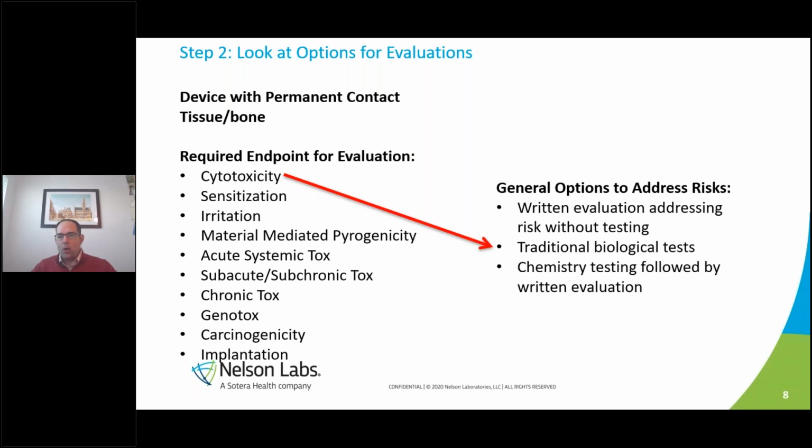Unless you have something you know is going to be a cytotoxic failure, like silver or copper or zinc or something like that, then maybe we'd write an evaluation on it instead of testing it. But for the most part, you just run this test. But some other endpoints, like I mentioned before, sensitization or irritation, we may want to actually do a written evaluation for those risks instead of running the sensitization test.